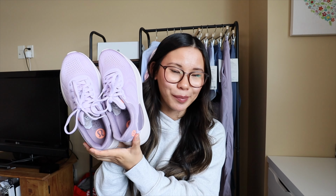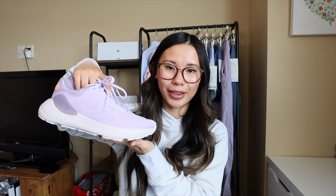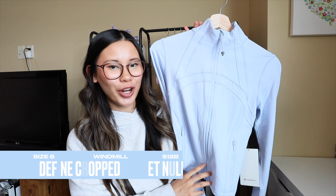I absolutely love the color. You guys know I love my pastel purples, and I just feel like this will go with so much in my closet already. I'm obsessed with this color, and I love the little peach pink accents to the shoe as well. It is subtle, but it's still there, and it just adds a little pop of something fun to the shoe. Very excited to try these out, and I will let you guys know how I like them. But first impressions, I do find that they are really comfy on the foot. They do have a lot of cushioning, but stay tuned for my full review and thoughts on this very soon.